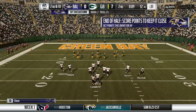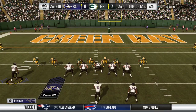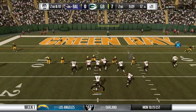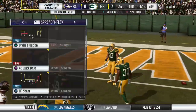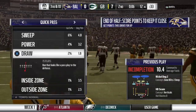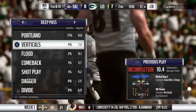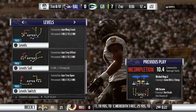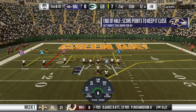An incomplete pass on first down. That leads to a 2nd and 10. Second and 10. Here's Jackson again. And that'll be incomplete with just 6 seconds left on the clock. He was looking for Alex Collins that time. And it's third down. This offense was on the move. Now 2 straight incompletions have them looking at 3rd and 10.